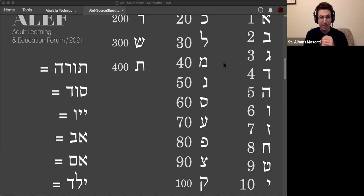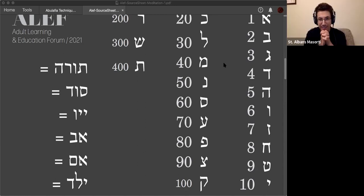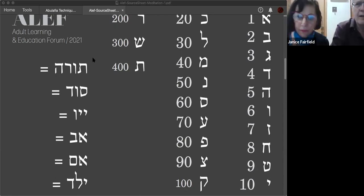I know everyone probably could spend a long time on this, but our first word here, who can tell me what the word is and what it adds up to? Torah. Diana, what does it add up to? What's the number it equals? I made it 611. Very good. 611. Yes, that's right. 613.